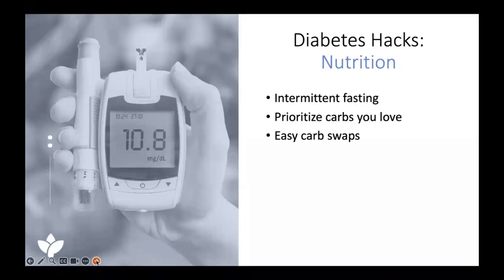The next tip here is to find really easy carb swaps. And right now on the market, there are so many different low carb options out there for you. Like for instance, if you really can't decrease rice in your diet, you really love rice, that's a big part of what you like to eat.